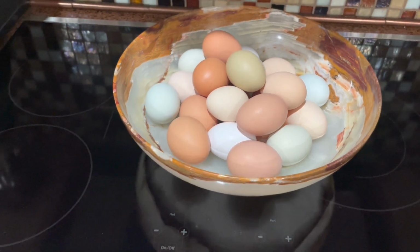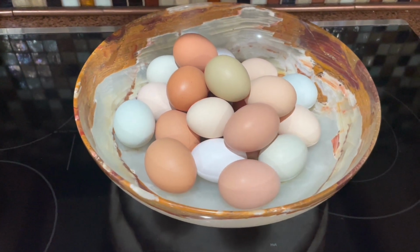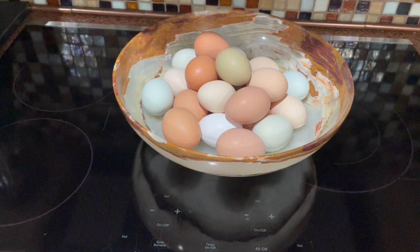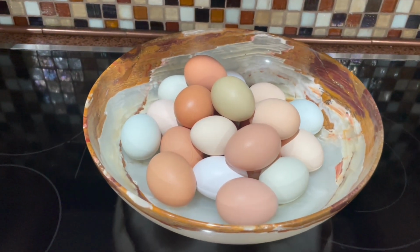But you know, you can keep farm fresh eggs that have not been washed out on your counter for up to 2 weeks. And if they've not been washed and you've not got that protective coating off of them, you can keep them in your refrigerator for 4 months.